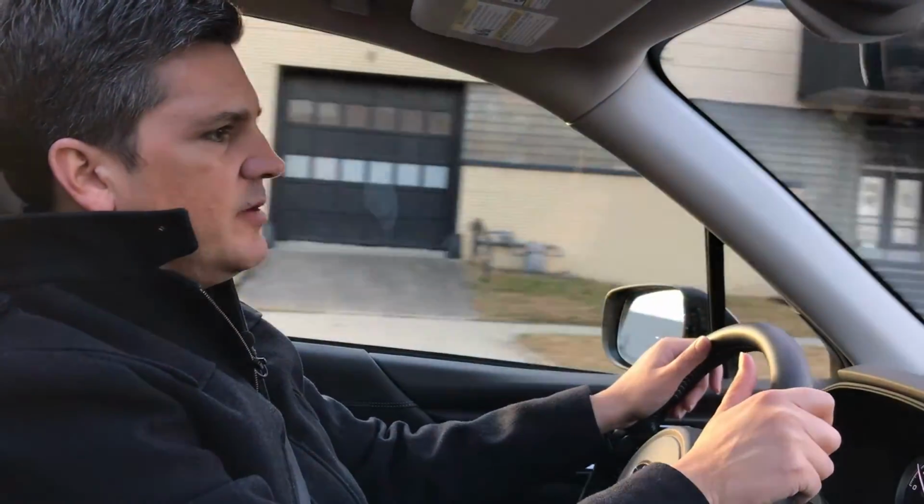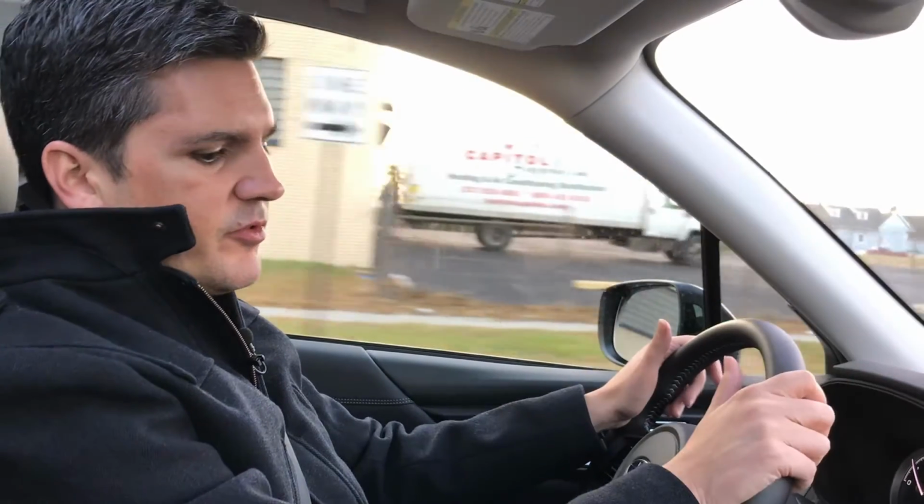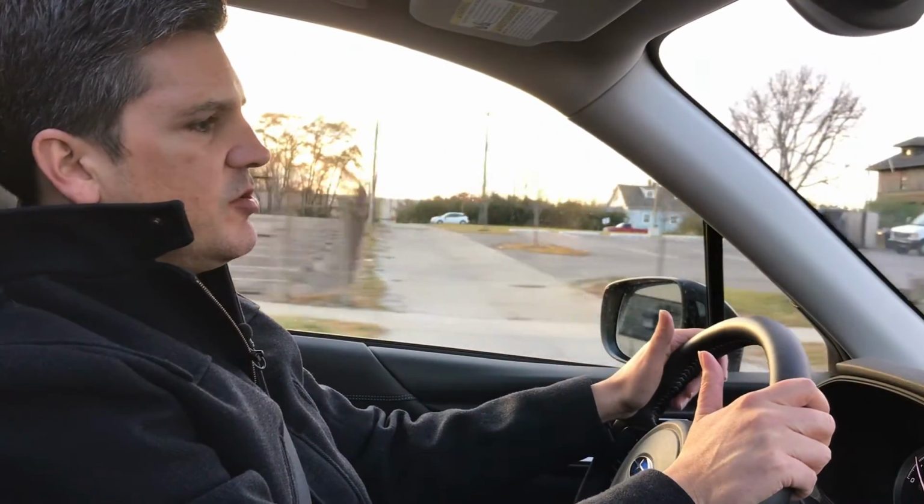And the old Foresters, again, they didn't ride bad at all. But just a little clunkier over the bumps, just a little more hesitant, a little harder over the bumps. And this just feels smooth and quiet. And the same's true for the engine and the continuously variable transmission. It only has 182 horsepower. It's a little horizontally opposed four-cylinder engine, but it's enough power for a vehicle this size.